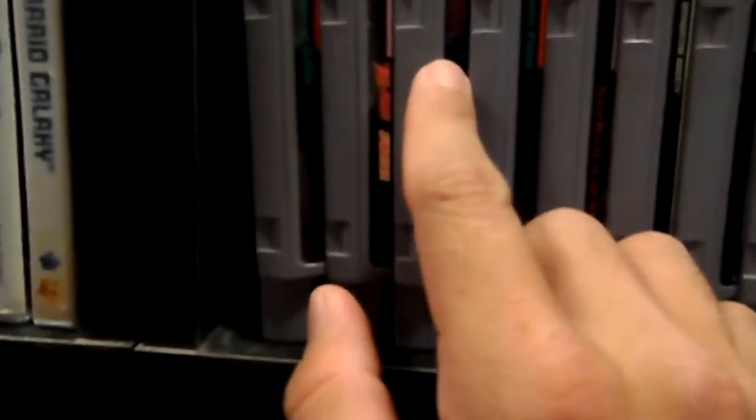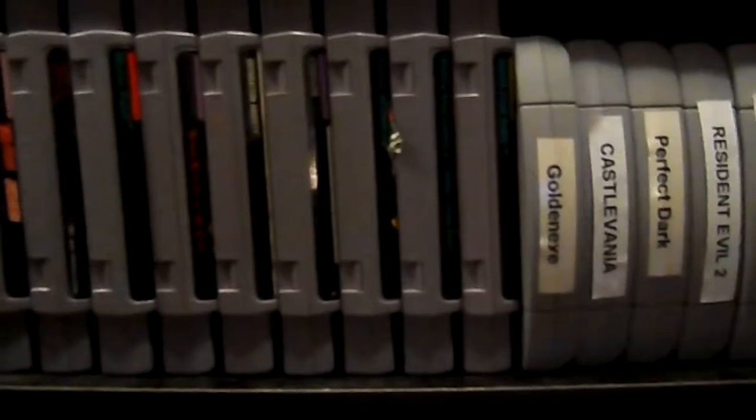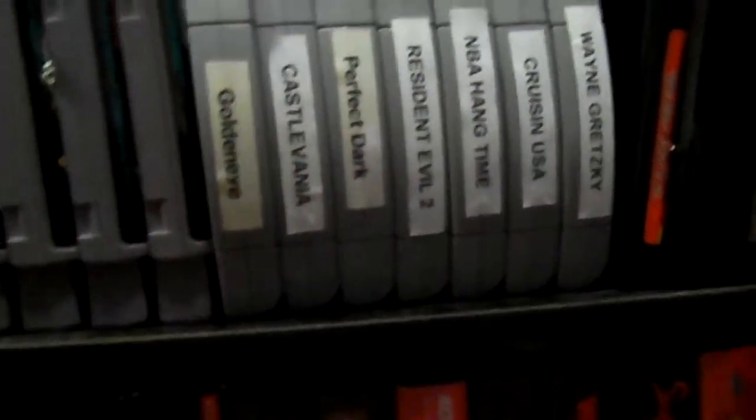We go down here. Got some more Super NES games. Super R-Type. They should have called this Super Hard because that's what this game is. It's really hard. And we got N64. Castlevania sucks on the N64. Resident Evil 2 was awesome.